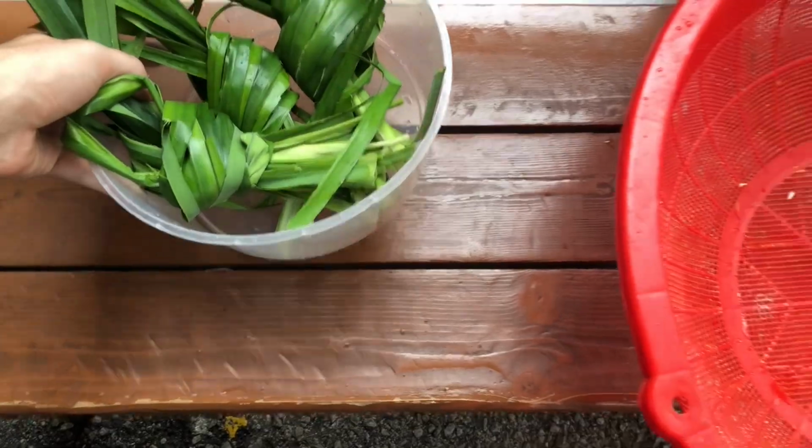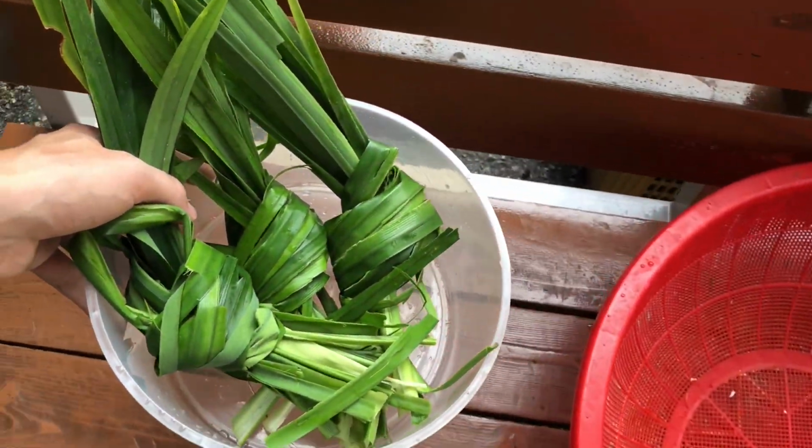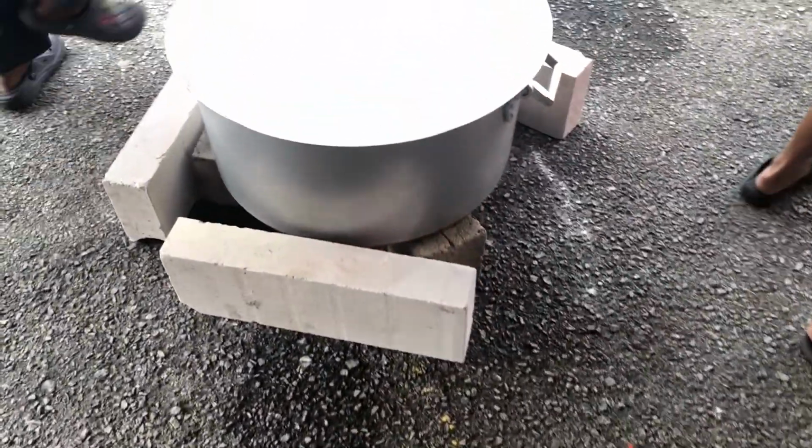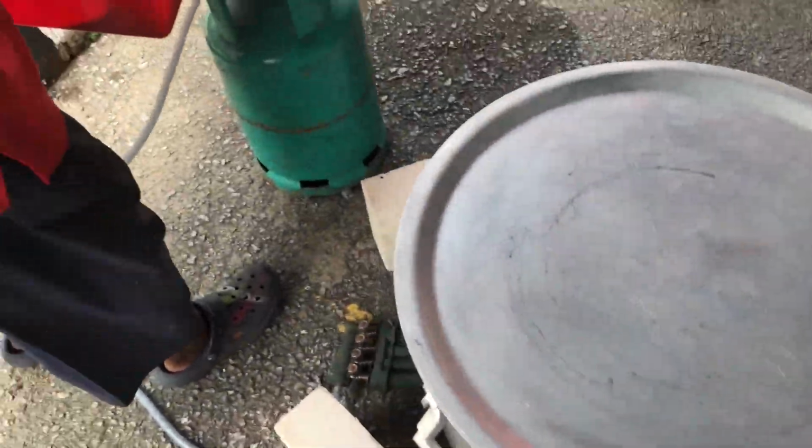Here, this man, he tied the pandan to a knot. That's really smart, actually. Then you don't have all the single pieces in the pot that you have to fish out later. So this will be the next pot with the ayam, the chicken.